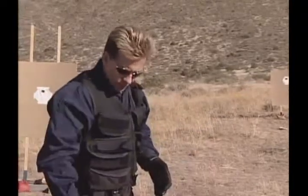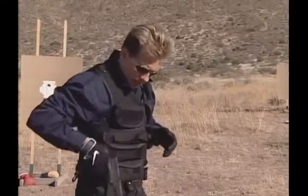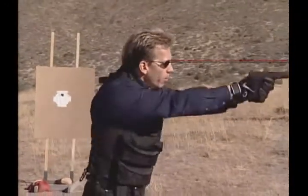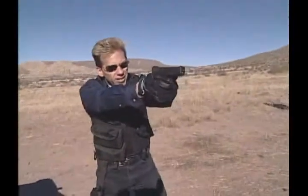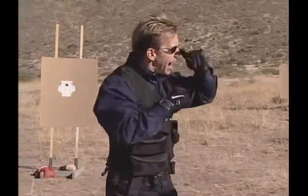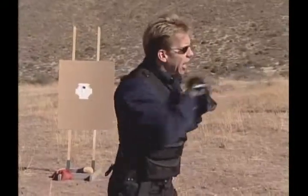So each and every time I draw and come up, I'm going to have the same exact sight picture. I'm going to see those sights in my line of sight. Draw, boom, there it is. Again. Draw, boom. Same spot, okay? By keeping my head fixed, my eyes directly on the target I want to hit, and by bringing the sights into my line of sight, I can be extremely fast and extremely accurate.